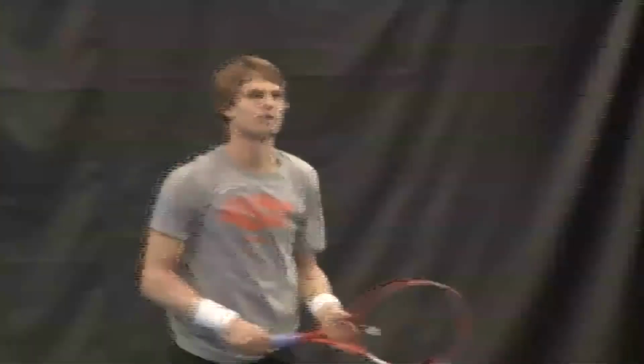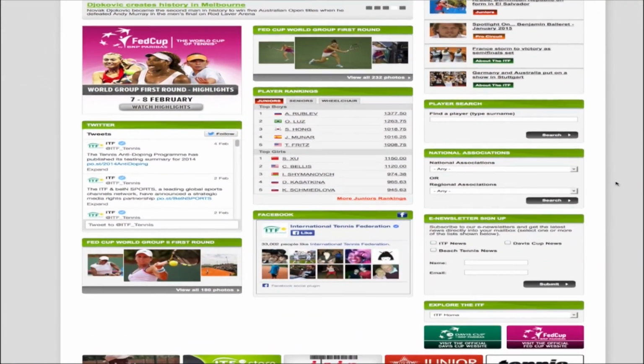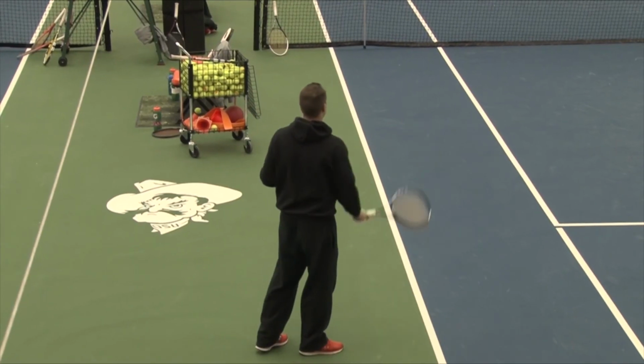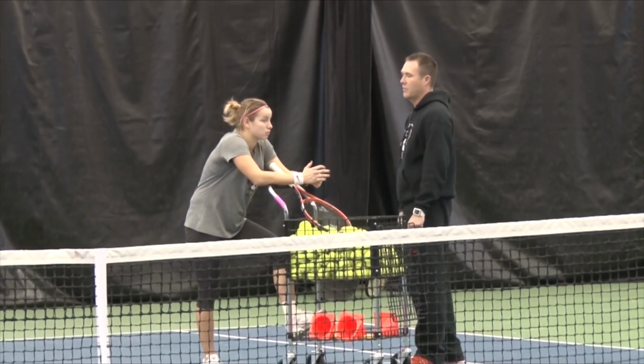Both coaches use the International Tennis Federation for recruiting. There is a ranking system at ITF that allows coaches to gauge players all over the world. Most players get noticed by playing tennis for their country or through ITF. Cowgirl tennis coach Chris Young says he looks for a good work ethic when he recruits out of the country.